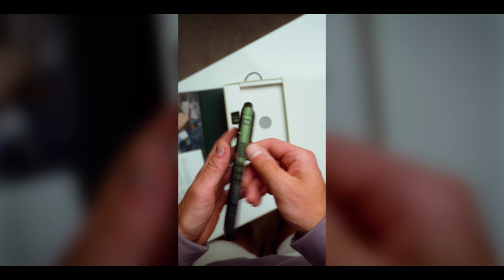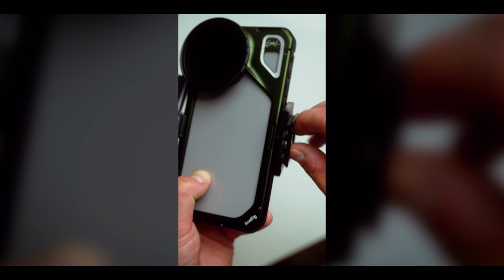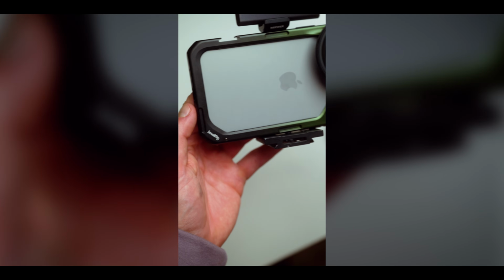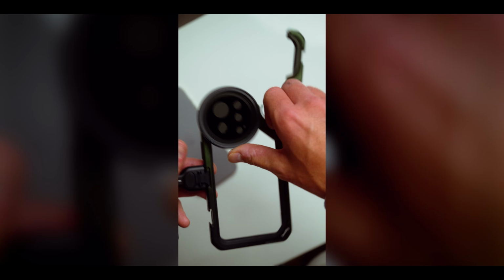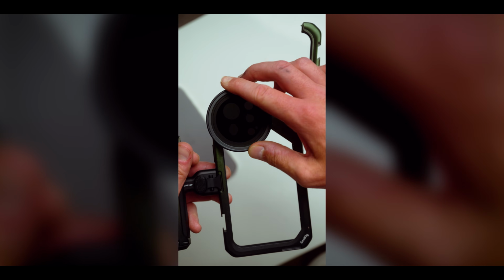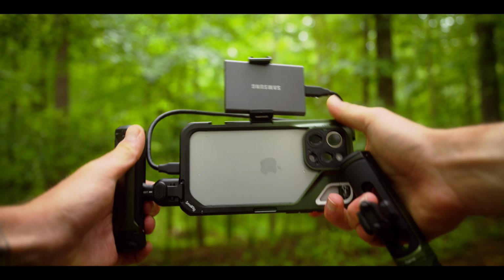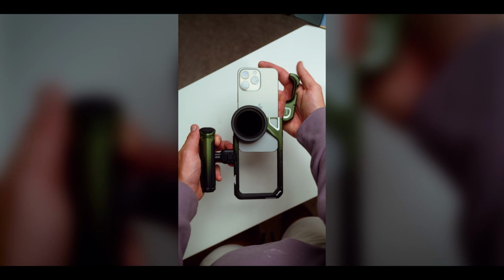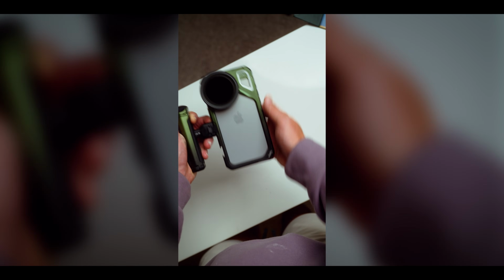So one, this is going to protect your phone, and two, it's going to give you the ability to attach all types of accessories. You can easily screw your tripod mount into this case, and you can also attach these accessories that come with it, one of those being a magnetic ND filter, the others being these cool cinematic arms to help stabilize the camera. In my opinion, it's a little bit overkill, but it is cool that all of that is there.